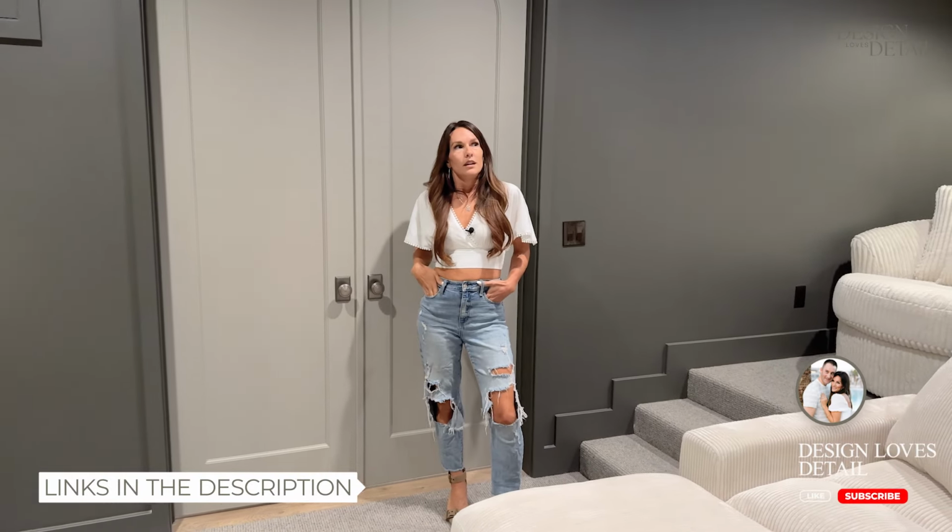Yeah, check out that short throw projector too. I'll link it for you guys. It's pretty darn cool. I think that's everything.